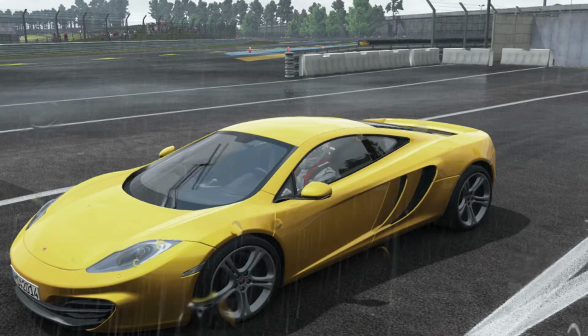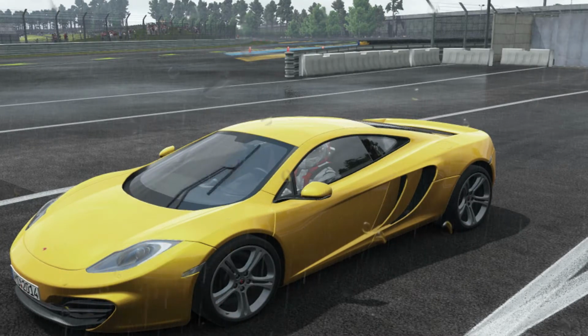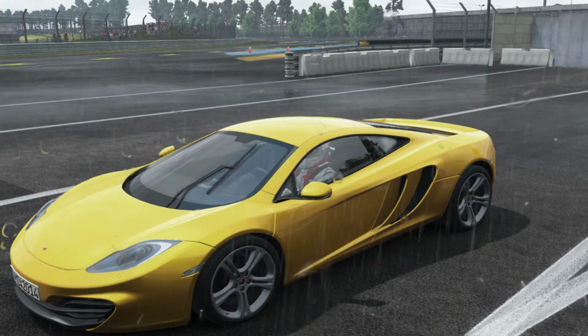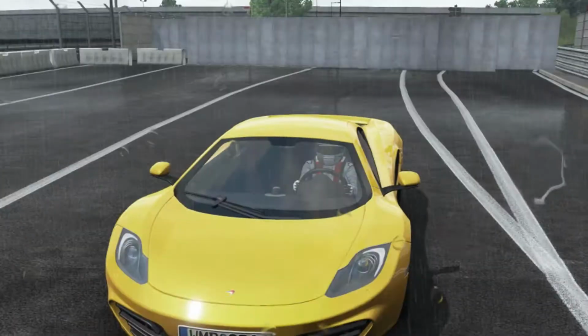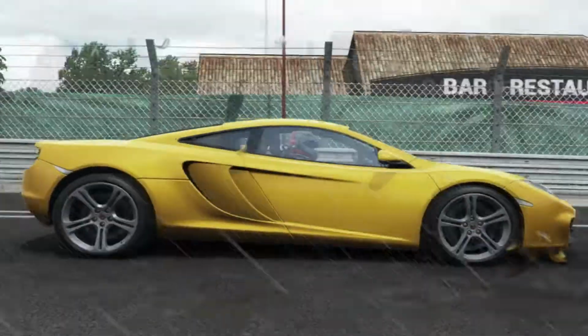Hey guys, Snowflex Gamer here. Today we're doing a test again. Whoop whoop, test time, test time. Anyways, today we're testing the McLaren 12C. Yep, as you can see, this is a beautiful car.